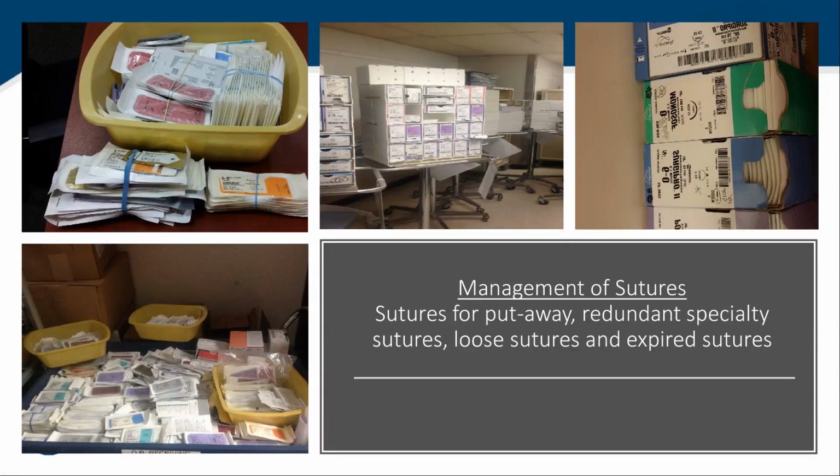The other area is sutures. We all know that sutures can be a challenge. Again, it's an area of focus, particularly because sutures that need to be put away are redundant, they're specialty sutures in different places, they're loose and expired. Even if you started small, by understanding your preference cards, maybe there are sutures on those preference cards that need to come off. But this is another area to capture cost savings.